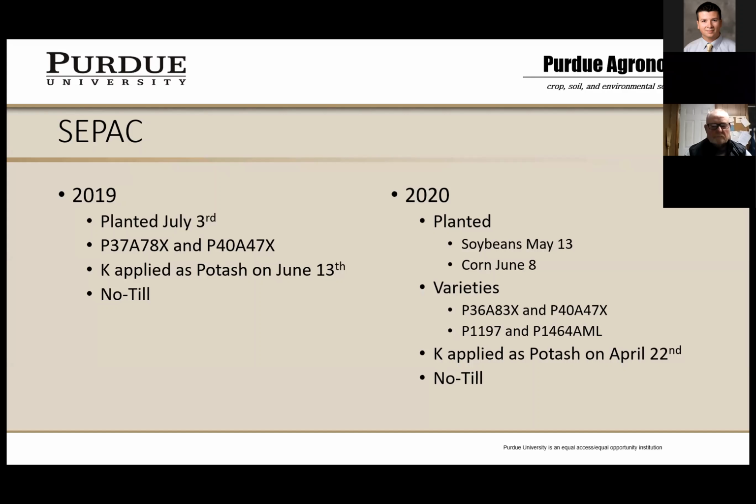And then the corn hybrids 1197 and 1464, which are pretty common Pioneer hybrids for this area. Both years the potash was applied 3 or 4 weeks before planting, and both fields were no-tilled, so there was no incorporation of the potassium fertilizer after it was applied and before planting.